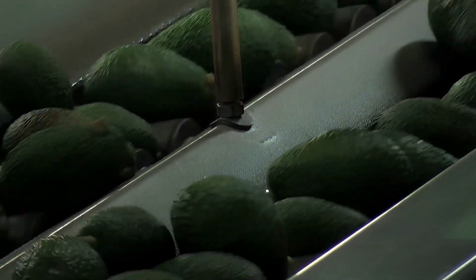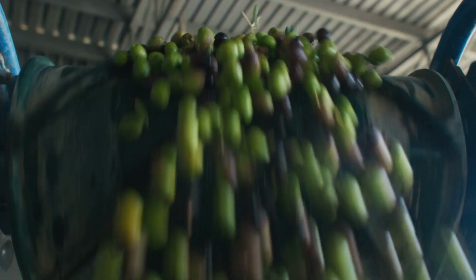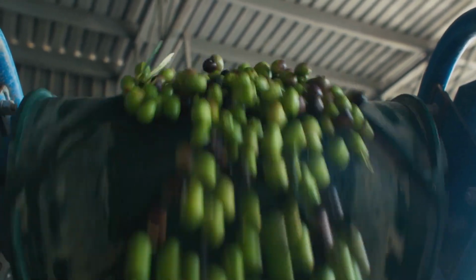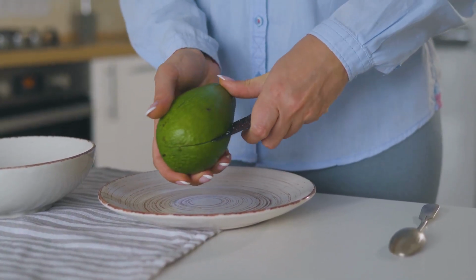Section 4: Peeling back the process. How machines prep your avocado toast. Ever wonder how those pre-packaged avocado slices stay so perfect? It's all thanks to automation. Machines have taken over the tedious and time-consuming tasks of peeling, pitting, and slicing. Specialized blades and water jets remove the skin and pit with surgical precision.